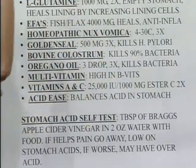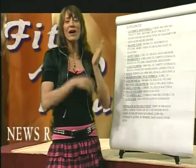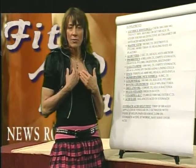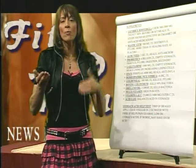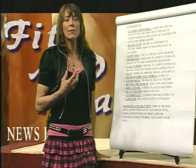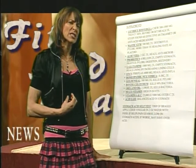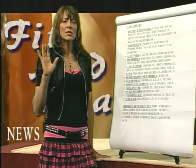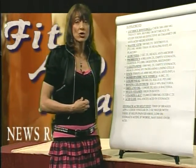Bovine colostrum, and everybody's going like, what's colostrum and what's bovine? Okay, bovine is a cow. Colostrum is the first milk that comes out of mammals, including humans. We can get it in chewable, powder, or capsule forms. When you take it in, not only does it heal stomach ulcers, but if it is bacterial cause, it causes the bacteria to clump off and go through the digestive tract and be expelled. So it clumps them and isolates them so they can't replicate, and it's also extremely healing.